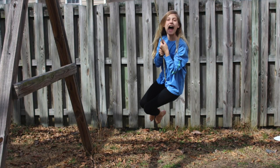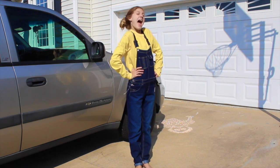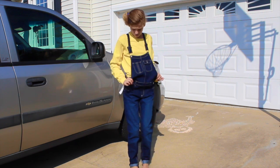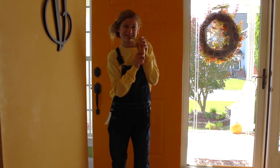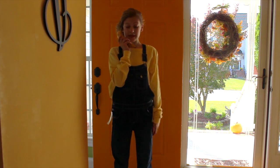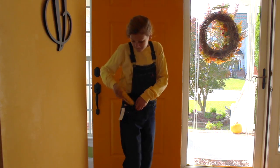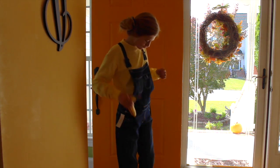So the first Halloween costume idea is being a minion. This is so in right now, and everyone just wants to be a minion. All I got was a long sleeve tee, and it's yellow, and then I got some suspenders, and I got a banana, and I thought it'd be really, really cute to put it in one of the pockets. And I was Bob, so if you're a minion, just let me know which minion you are.